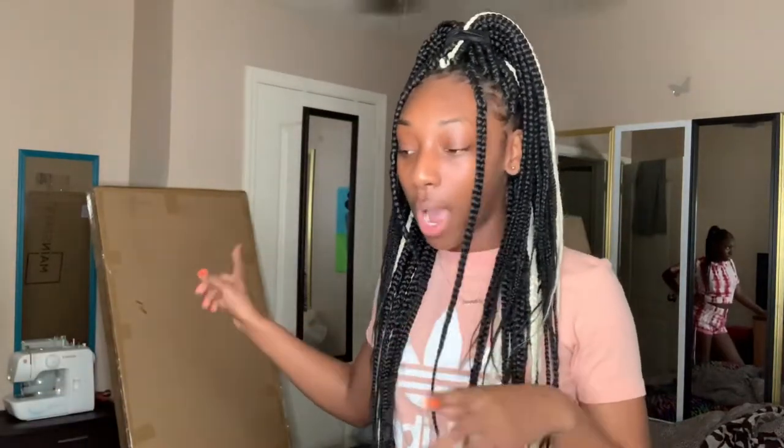That big box here is my headboard. I ordered it off of the Walmart app. I think it was like $70 something. My other package under there is my bed set, like the comforter. I ordered that off of the Walmart app too and got it delivered to my house. That was like $60 something. So in total, all of my Walmart app stuff was $138 and some cents.